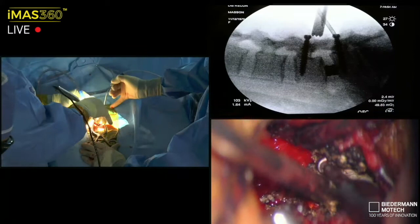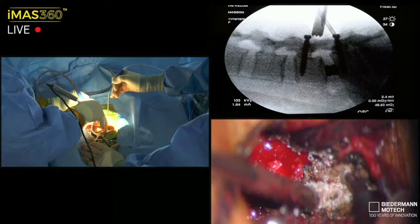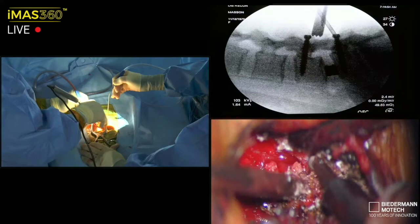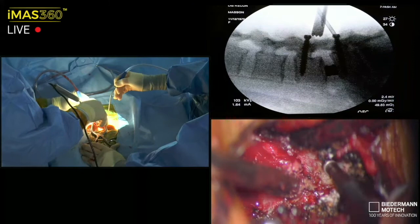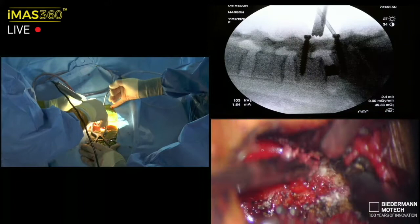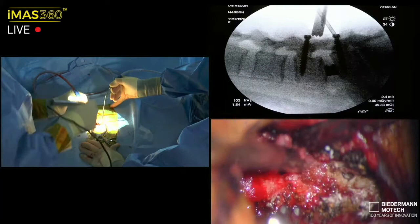Go drill here. The base of the left side dorsal spinous process. We're going to continue to extend that medial facetectomy to the right side. Again, we see the ligament there.